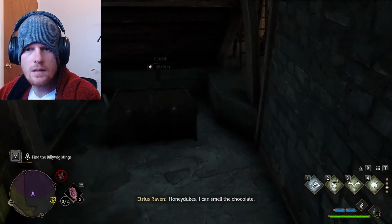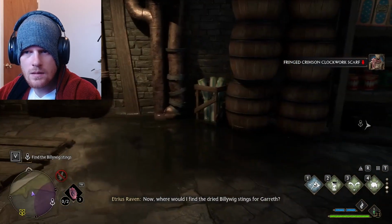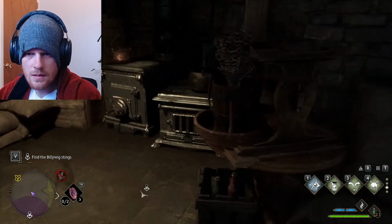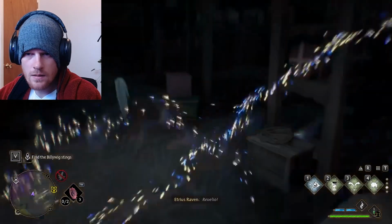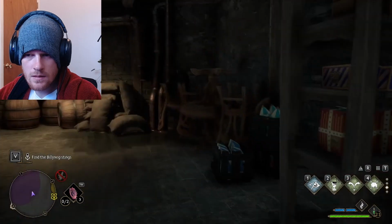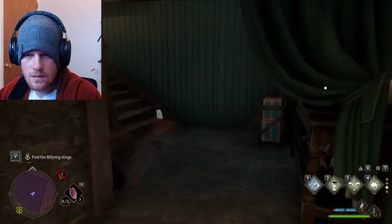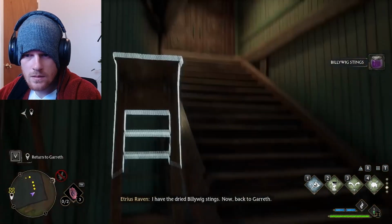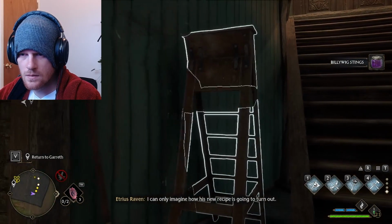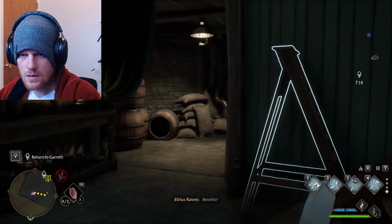Honeydukes. I can smell the chocolate. Now, where would I find the dried billywig stings for Gareth? Now back to Gareth. I can only imagine how his new recipe is going to turn out. Revelio. What is this?